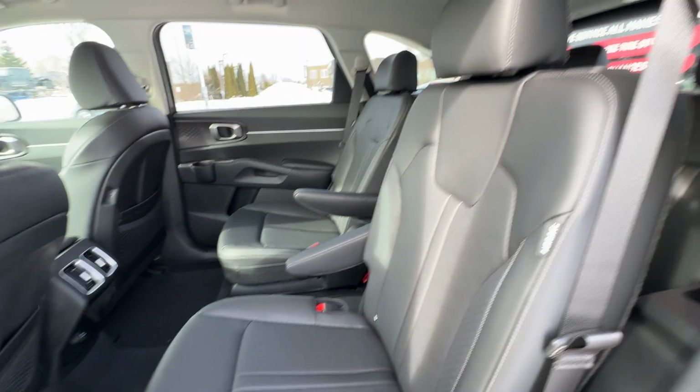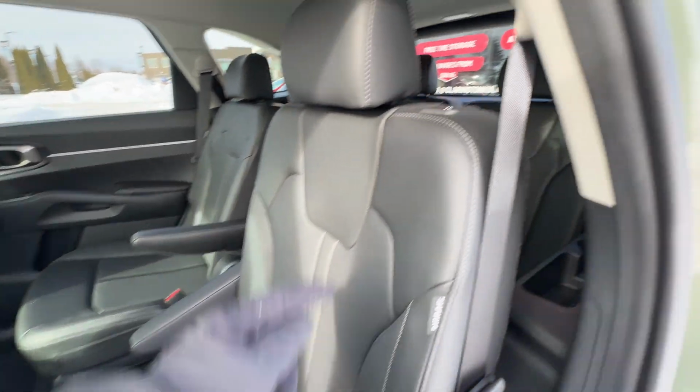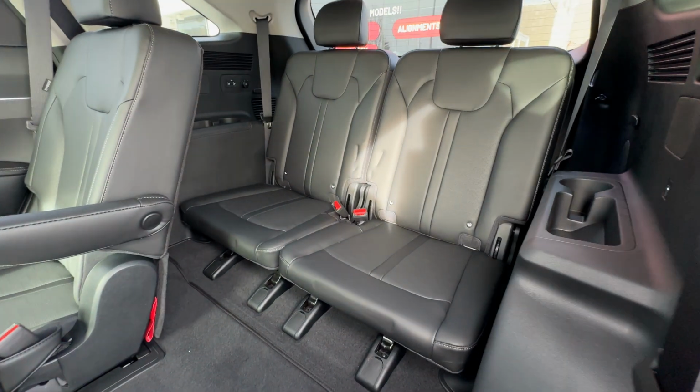And then if you're wondering, how do you get to the back seat? Well, of course, you can come in here, hang a right at Albuquerque and go through the center if you like, or just push this button up top and everything slides forward to get into those rear seats.